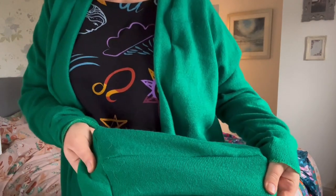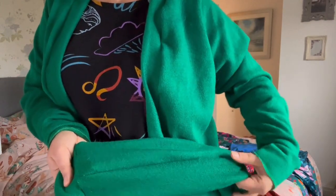And then we've got a lovely hemband on the bottom as well of that you can see there. So that one's not stretched out at all. That's lovely. So yeah, that is my stepmother's Harper cardigan. So that's the next thing that I got made up.